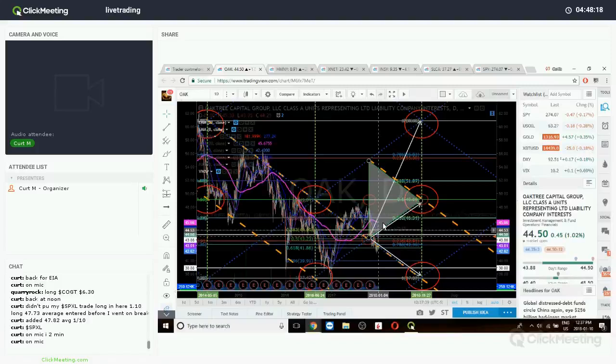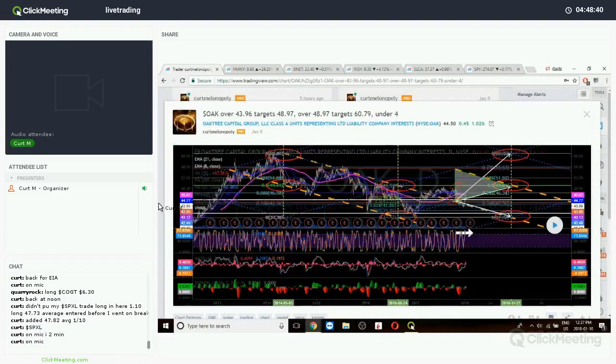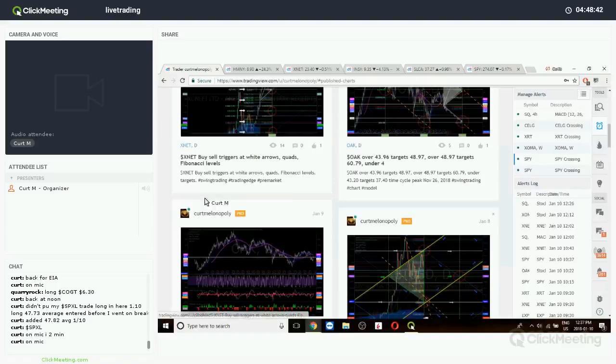So anyway, the way I will handle this is if it actually starts to prove into here, especially if it's over here, 46.46, it's going to target at least 49.08, if not there. It's not the easiest trade right now, so I'm not going to take one, but the setup is there. Buy sell triggers, I noted.